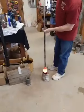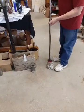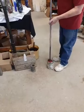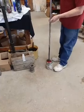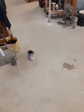I believe Foster's getting ready to go into the mold. There he goes. It's a slightly different mold this time. It's got more ridges in it. It's a little bit wider. And we've got to keep it warm too, so it doesn't get cold in here in the winter.